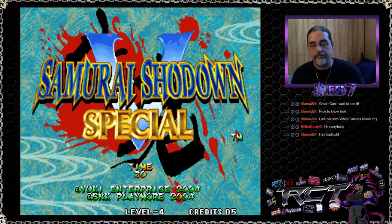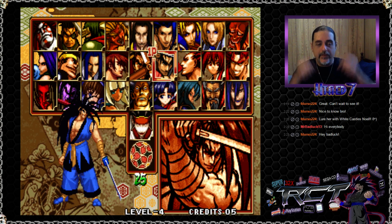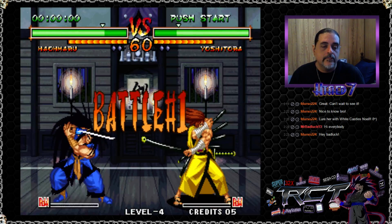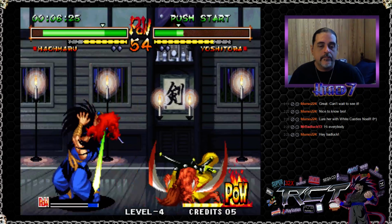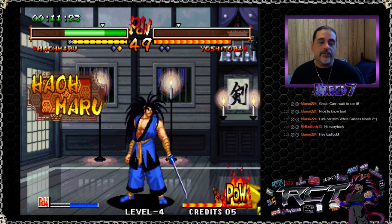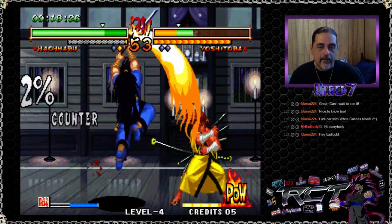Right, with the blue key. None of that green crap. Now this guy is super powerful. I am happy that I got to fight him in the very beginning, because I was looking at his levels, man, and this guy is out of control. Yoshitora. That's probably the second character that I'm going to be trying to learn a lot, because he is just too intense, man.